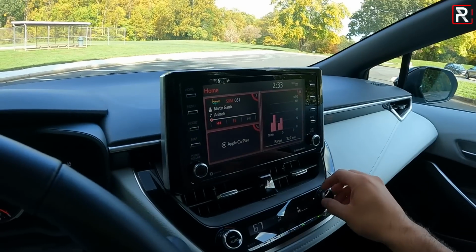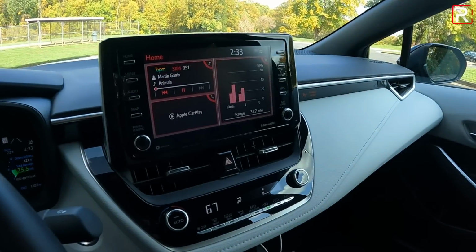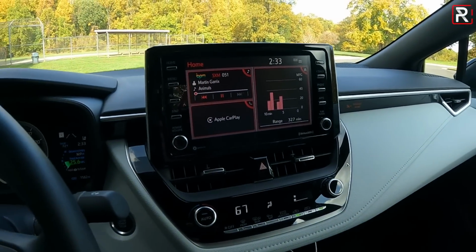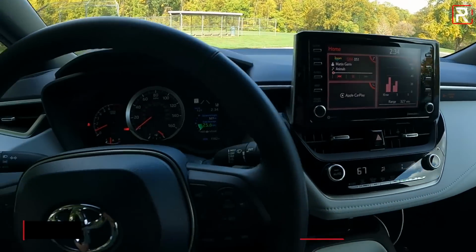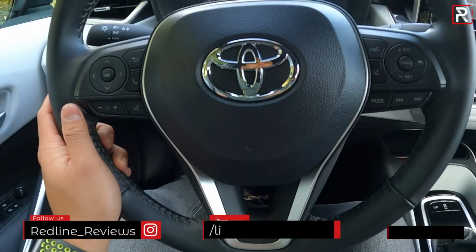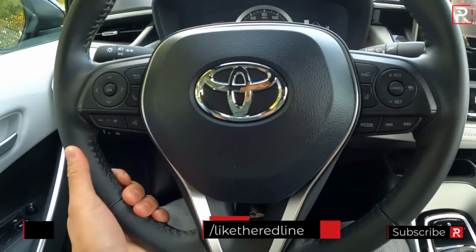I wish Toyota would thin this out a little bit and make it look more modern, and also expand the borders to make the display look a little bit larger and more premium, as opposed to this, which looks a little bit more aftermarket. The steering wheel is the same steering wheel that I've shown you in a Camry and a RAV4. It does offer tilt and telescoping adjustments, which is nice.